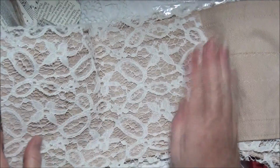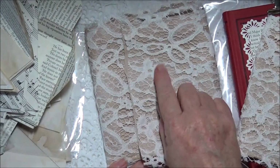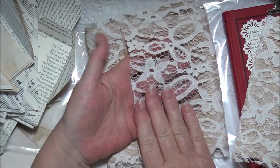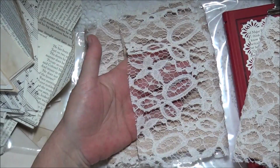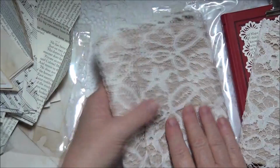that'll be the back, and that'll be the front like that. And this gorgeous lace here is just from a dress I got at the op shop, which will be in this month's thrifting video, but I've already started using it.